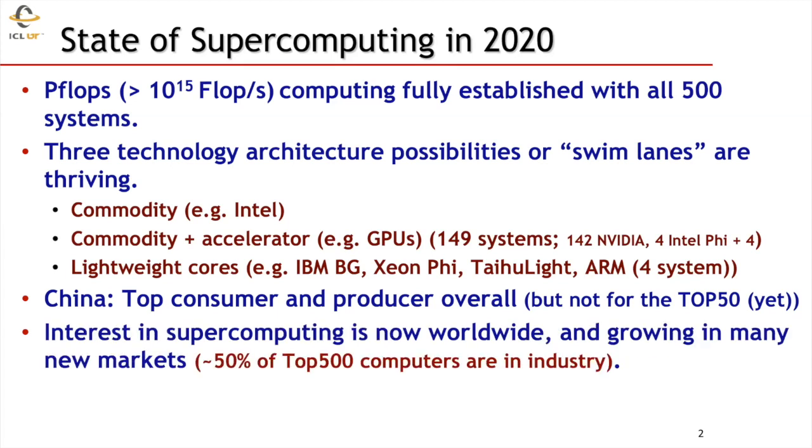It's interesting that high performance computing is worldwide, of course. There are new markets. When you take a look at the Top 500 machines and look at where they're deployed, what we observe is that a little bit greater than 50% of the machines are actually used in industry. So industry gets it. Industry understands that these supercomputers provide some kind of competitive advantage for them, and they're willing to make an investment to use those machines to help with the production of whatever they're making.